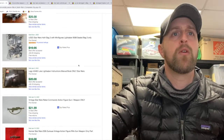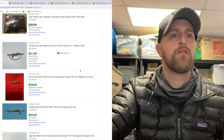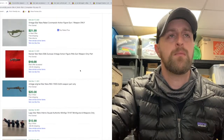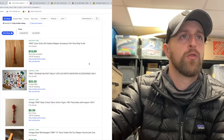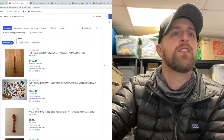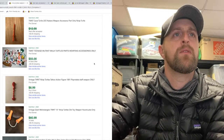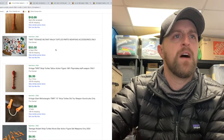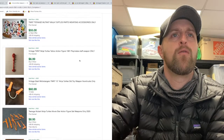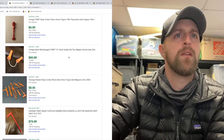Here's a Star Wars Rebel Commando action figure gun, $21.99. And the list goes on, folks. All kinds of these. So the same is true for a lot of these vintage figures. Here we got Ninja Turtles. Ninja Turtles weapon only. Let's look at this. These are not in any particular order, just what has sold recently. We've got the Cave Turtle Katana, $13 here. We got a nice little lot of Ninja Turtle parts and weapons, $55. $6.99 for this 1991 tattoo action figure turtle, some sort of a weapon.